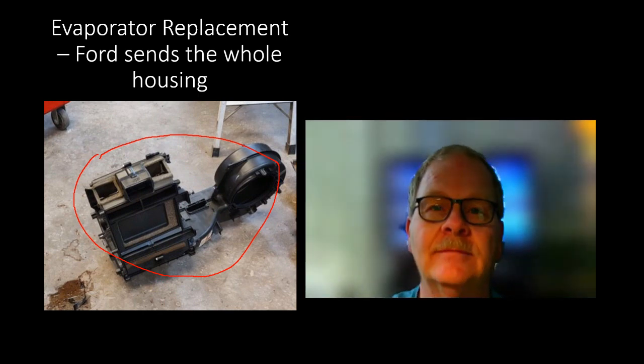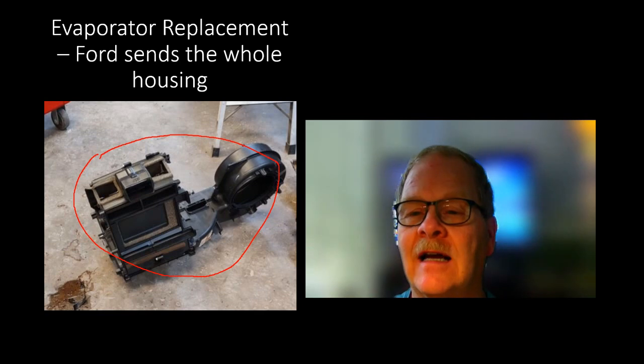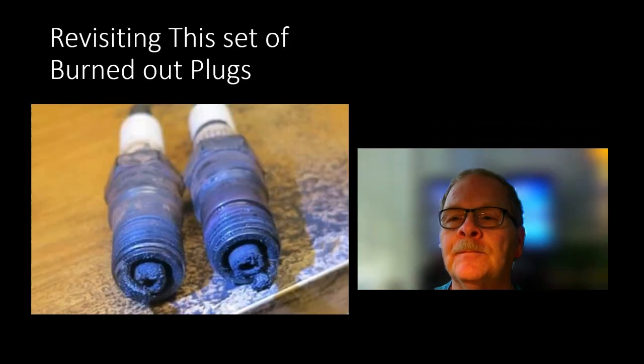And it was worth it to me, because I like to have my air. All right, now these burned out plugs, I wanted to revisit this. I've talked about this before.